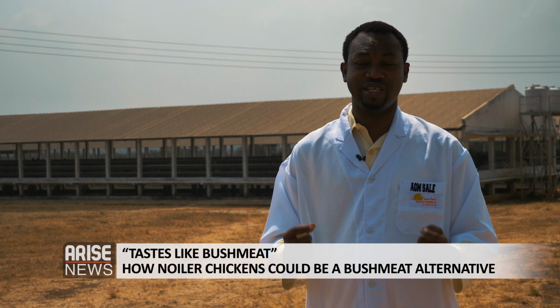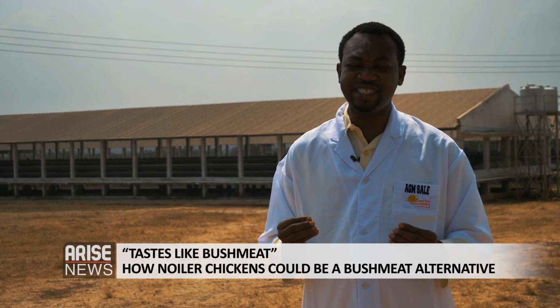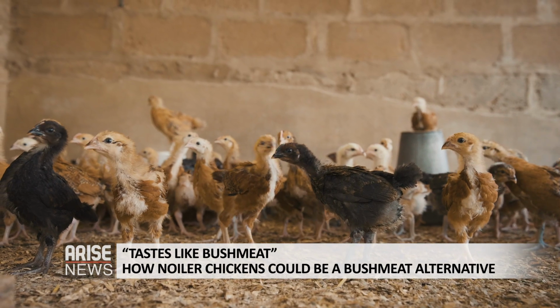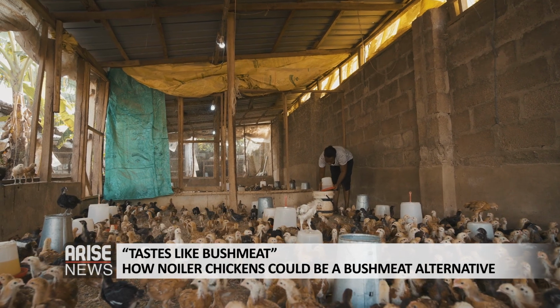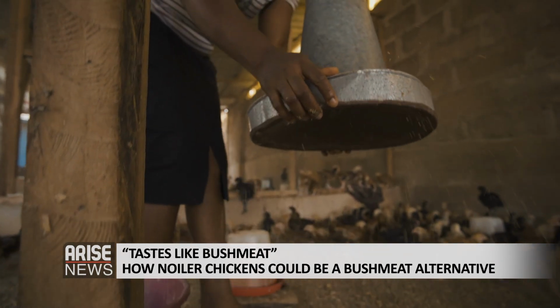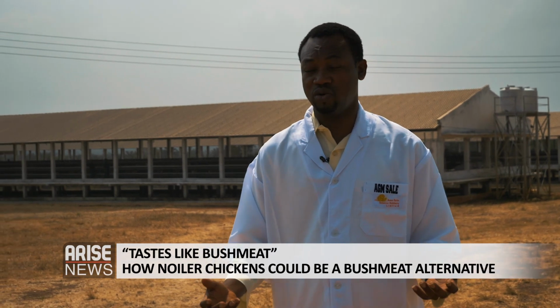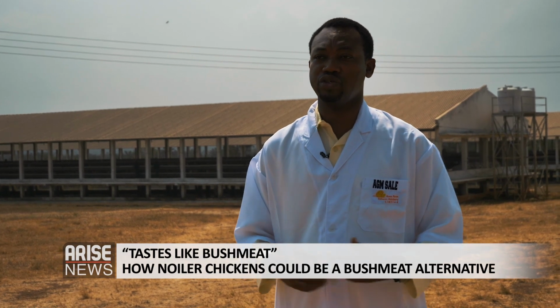If you have tasted Noiler chicken as an alternative to bushmeat, you will see that Noiler is the only meat that has that preferred taste, a different taste that is close to what bushmeat offers, because of the way it is reared. Because they go on scavenging, they go on free range, they can have access to other feed that is different from the compounded feed. For instance, they eat your kitchen waste and they convert it very well. Farm waste, all this contributes to that kind of taste and the feel you have from the meats.